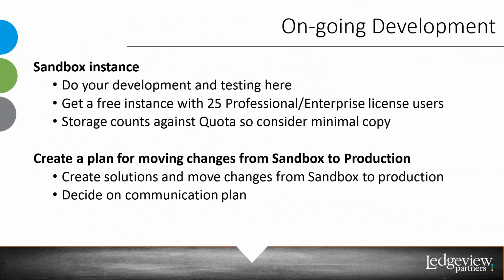With the sandbox, it's really good to have a procedure for moving changes from the sandbox to production. You can restore a production instance over top of a sandbox instance, but it's best to do your development in the sandbox. And then oftentimes we recommend creating solutions, which are just a package of customizations, and then having a plan for moving that from your sandbox to your production instance. And along with just moving the changes, also know how you communicate with your users when you're going to make changes and move them from dev to prod. At this point, if you don't have a procedure, figuring that out right now is really good.